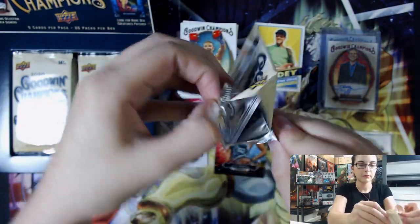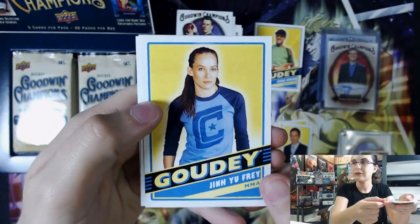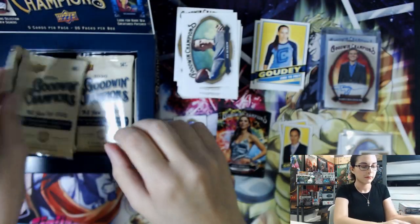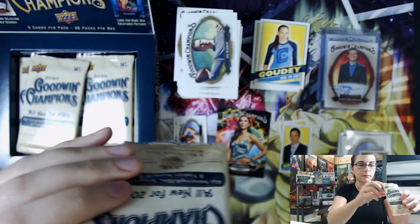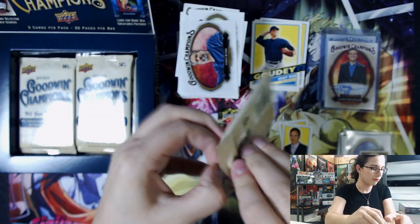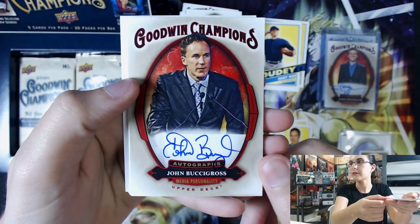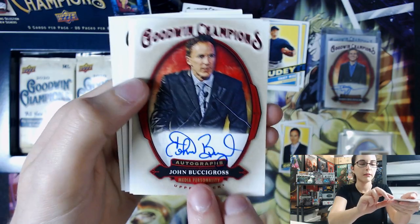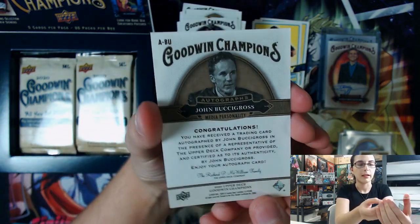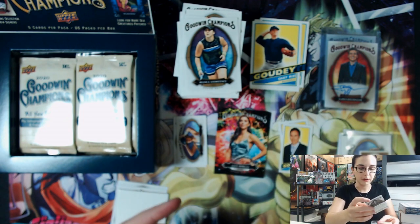Number one. Jeannie Frey, Gowdy. This pack has two cards in it. That's sad. Casey Mize. Very weird. We have an autograph here of John Bookie Gross, media personality. Very cool looking autograph there, actually. A beaut. Get that sleeved up, John Bookie Gross.